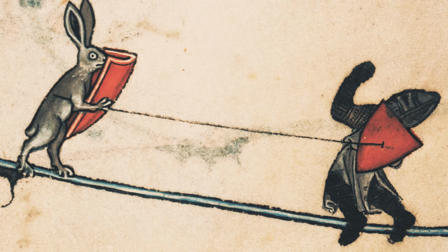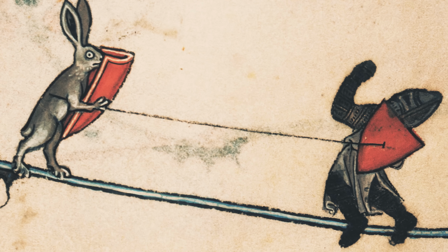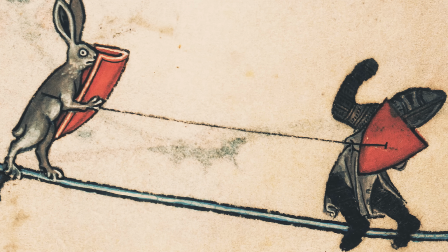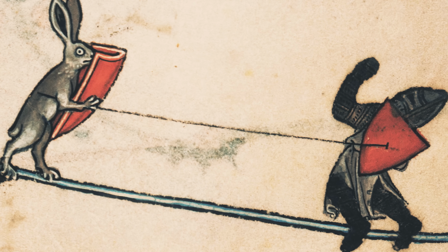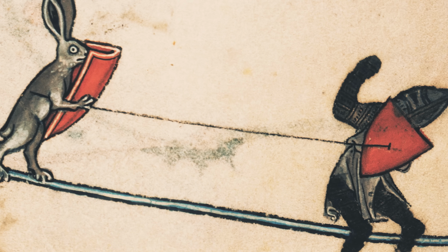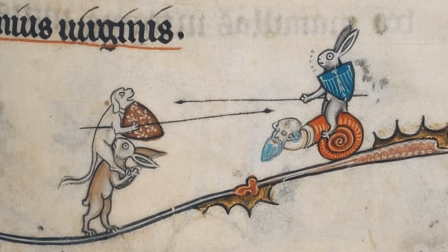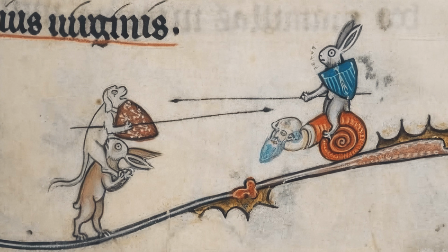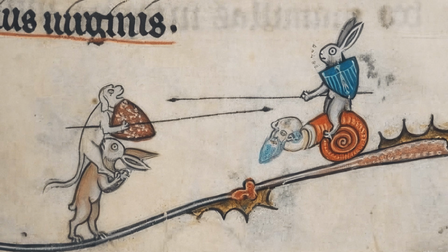In another manuscript that was produced in France in the early 14th century, we see images where the world has truly been turned upside down. This is in the breviary or liturgical book of Renaud de Bar. Here, the rabbits are depicted as knights jousting with one another, while some unfortunate humans have been turned into horses of a kind. One is depicted, for instance, as a half-man, half-snail figure with a rabbit astride his back, charging at another rabbit.